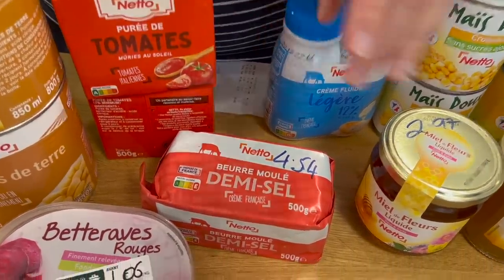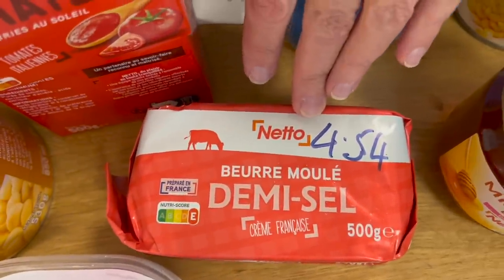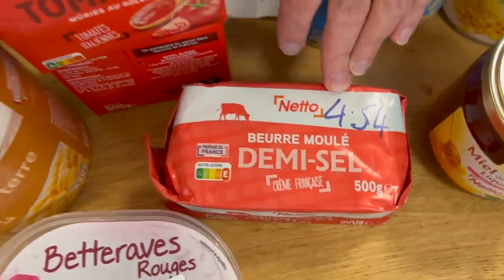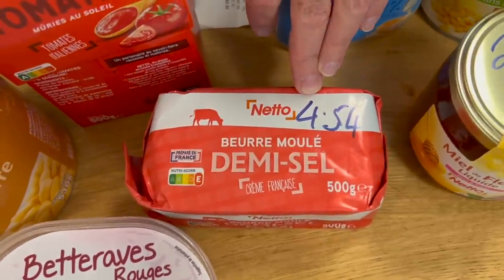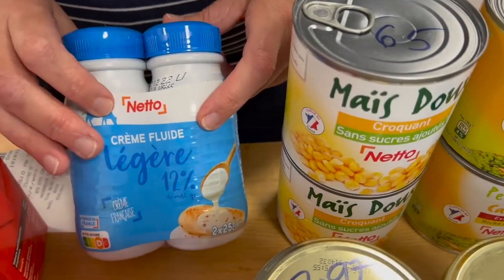I've forgotten. Half a kilo of butter here, $4.54. It was only the other day that it was €3. That has shot up in price. Eat that very slowly on our toast and enjoy it. This is some long life cream. This is a light cream.